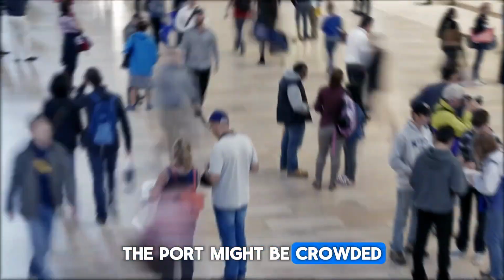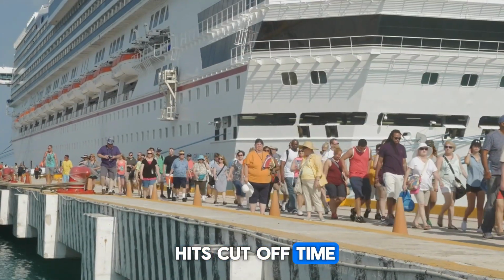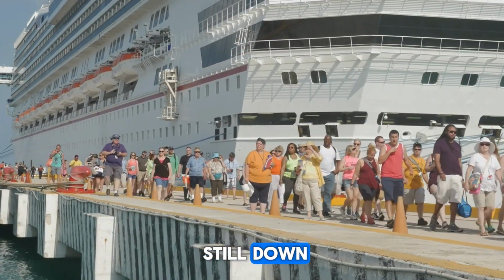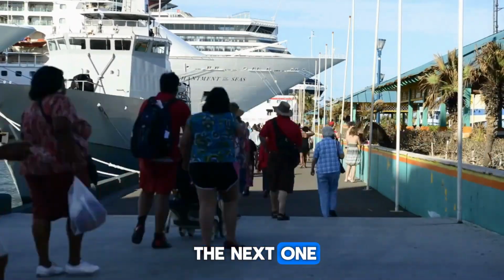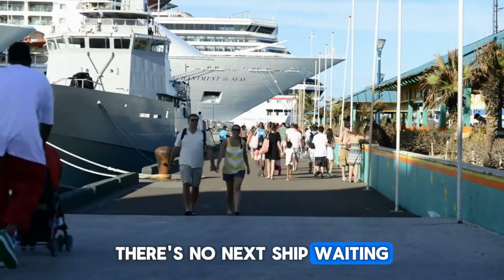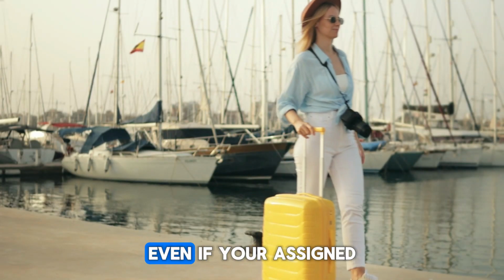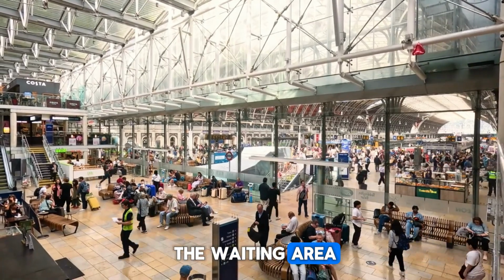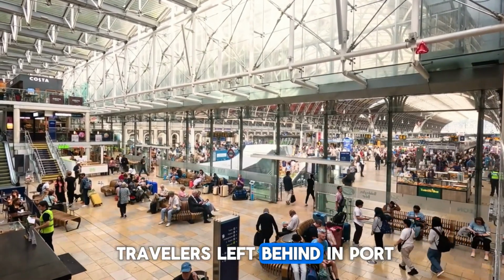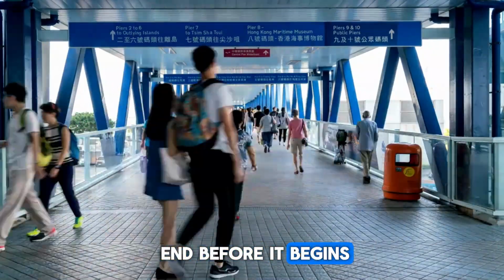The port might be crowded, traffic might be insane, and once the clock hits cutoff time, even if the gangway's still down, you're done. This isn't like missing a flight, where you can hop the next one. There's no next ship waiting. Want to avoid it? Arrive at the terminal early in the day, even if your assigned slot is later. Pack snacks, chill in the waiting area. Because the number of travelers left behind in port is rising fast. Don't let your vacation end before it begins.